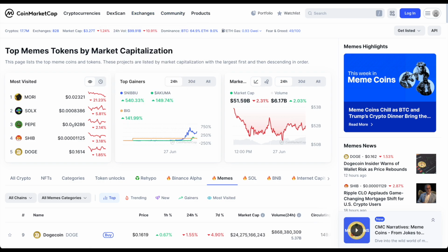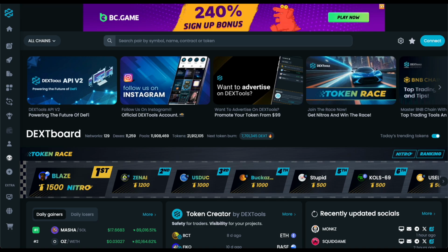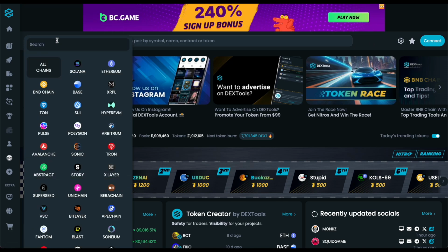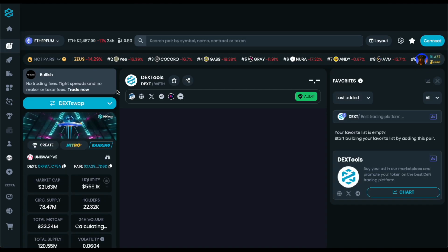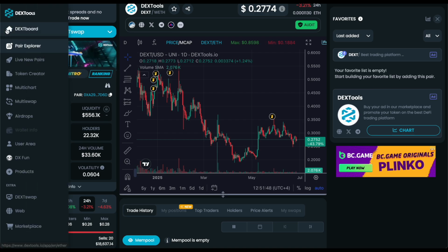Another one is DEXTools. So DEXTools is amazing. You can discover new coins and monitor early trends, and you can actually connect your wallet, build your favorites, and do a ton more. There's over 100 different blockchains integrated, millions of tokens you could trade, and you could trade right on DEXTools. And pretty much, as I mentioned, discover new tokens early, look at ecosystems.